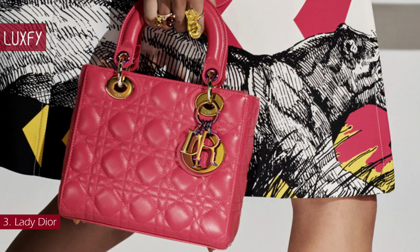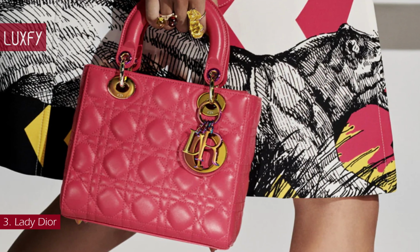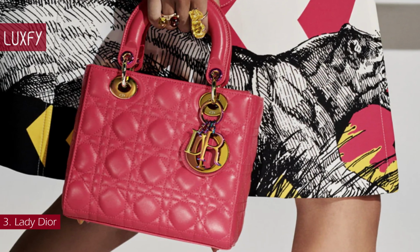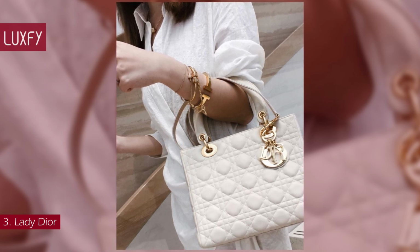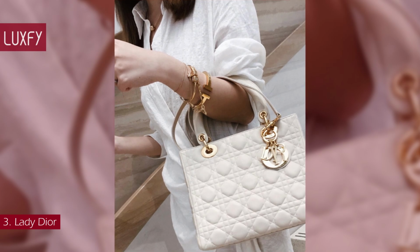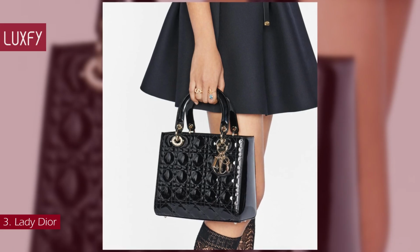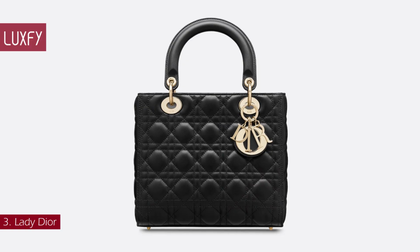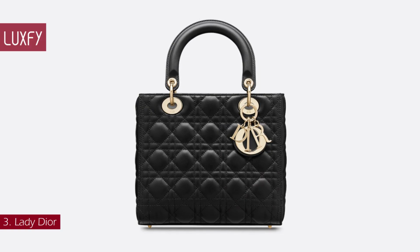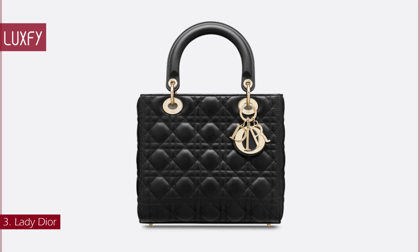Over the decades, the Lady Dior has been established as an enduring icon of the house. It is most notably distinguished by the structured shape, dramatic cannage topstitching, and Dior charms. The Lady Dior is perfect for every occasion. It goes from day to evening seamlessly. This medium Lady Dior bag in cannage lambskin is sold for $6,100.